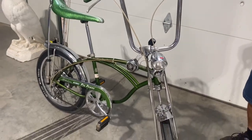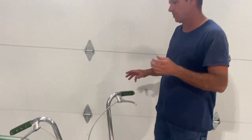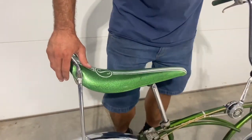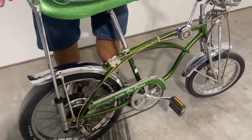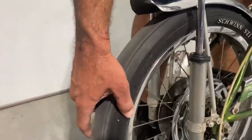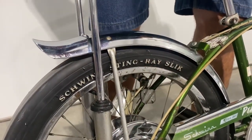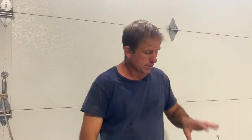So many cool things about this crate series of bikes, plus a lot of cool things about this one in specific. So let's kind of start off overall and look at the actual shape and design of this. Now, I think this bike is completely original except the tires. I think the tires have probably been replaced. But we see on the back, this would be a reproduction of the original tire. Actually it is a slick type bike. Says Schwinn Stingray Slick right on it. And that's how they came. The earlier ones actually had a color coordinated stripe on the rear tire to match the bike.